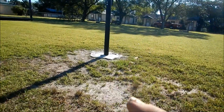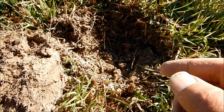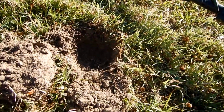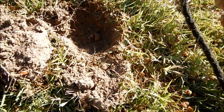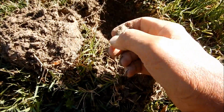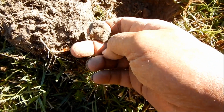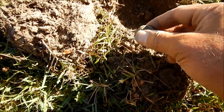Gotta get back to the shade. A couple of holes later. 87 signal. Says it's fairly shallow. I'm thinking maybe another quarter. Oh, but oh, there we go. Over here. Ooh, what is that? Is that it? Yep. Looks like a big piece of burnt aluminum. Sounded good. Alright. Can't win them all.